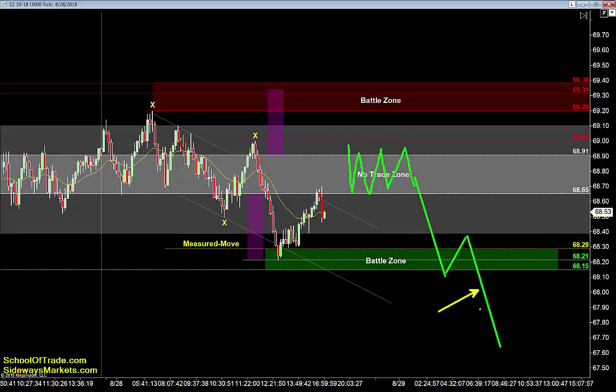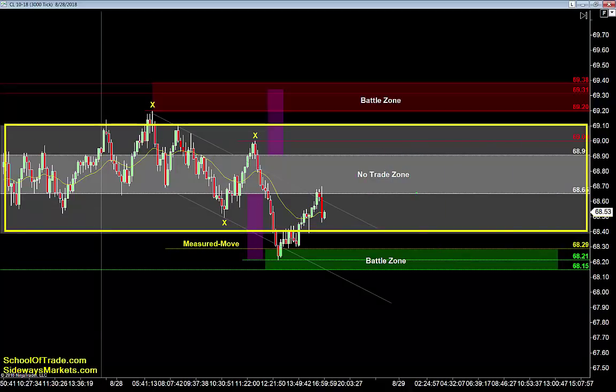The key is we've got to see getting outside this range now. We have to see it 1, 2, 3 really run. Once we see the market really run, then we know we get a breakout. We'll find that new channel. Don't chase after it, right? And look to sell off the high of that hidden channel.